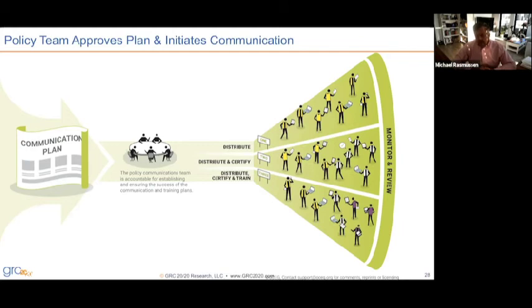And again, one policy, we might have all three of these branches because low risk roles, we might just need to make people aware of it. Medium risk roles around that policy, we want acknowledgement. While high risk roles, we want acknowledgement, but we also want some type of training on it as well.